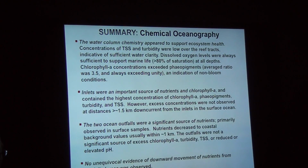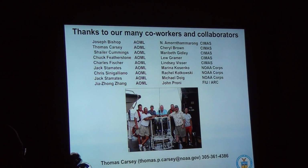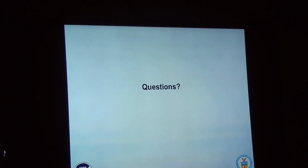Next slide. Oh, no, and we didn't see any downward movement yet. Go ahead. So this is the team taken from one of the bigger NOAA ships a couple of years ago. And there's the group, and there's my information. All this stuff is available on the net. Just go to aoml.noaa.gov, and it's all there. Be fun. And that's one of the bigger CTDs there. So next slide. There we go. Now, ready for the questions.